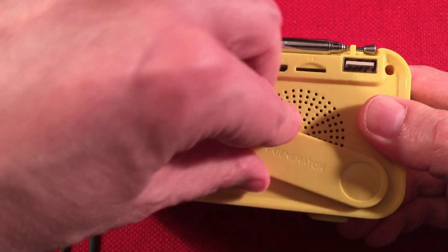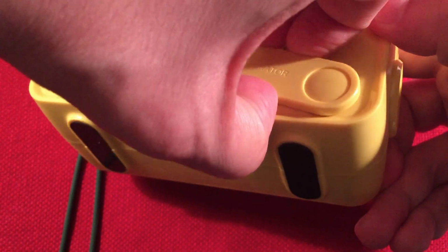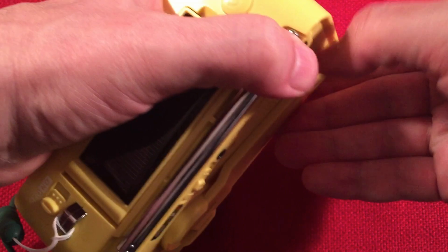And in the back here we have our power generator, which sits pretty tight. If I can get it. Probably not. This thing is super tight fitting on the radio. So in an emergency, you're going to be messing with this. It doesn't come out easy.